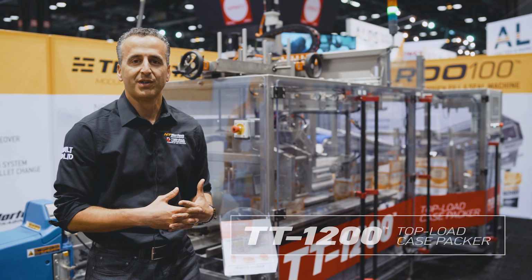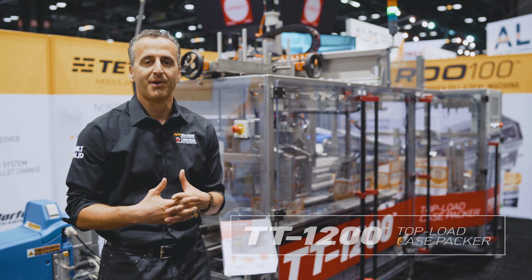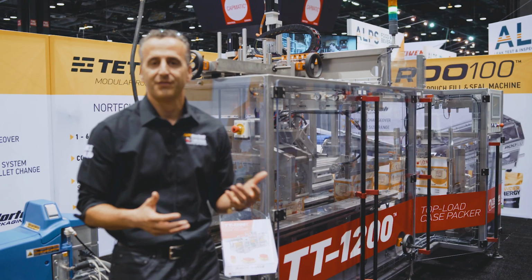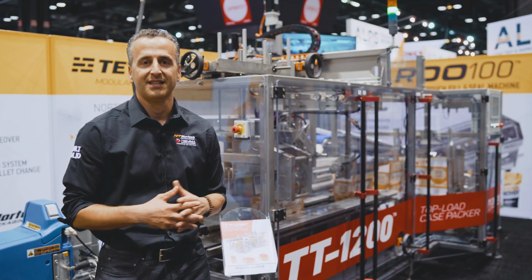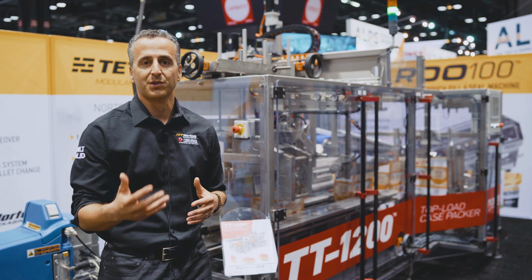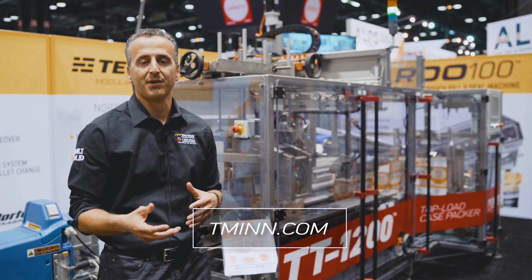This is our TT1200 top load case packer, one of the most compact case packers on the market. We have speeds up to 20 cases a minute and a size range of 4x6 up to 16x24 size cases. On our infeeds, we can handle just about any product or in any application, and we also round out our offering with a side load case packer and a wraparound case packer.